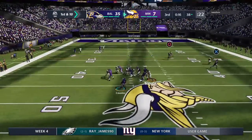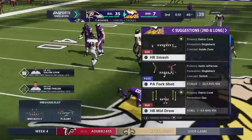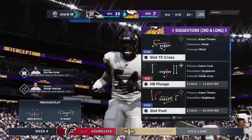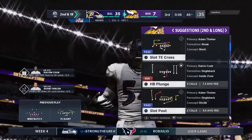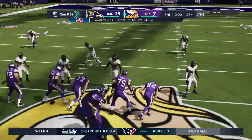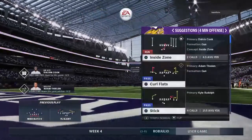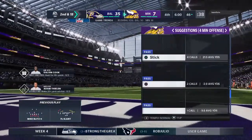Following the interception, Cousins goes down. The Ravens are able to get to him. Tyus Bowser makes that now 8 sacks for him on the season. And that is going to do it for this third quarter of action. We'll return with more after this.